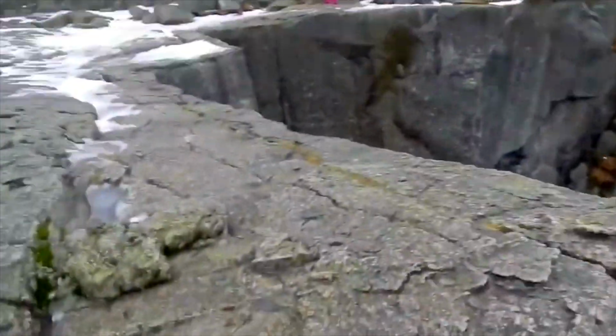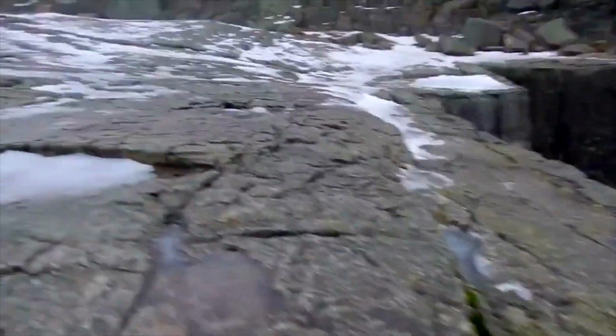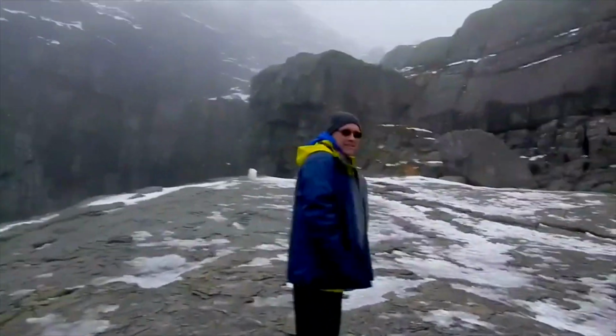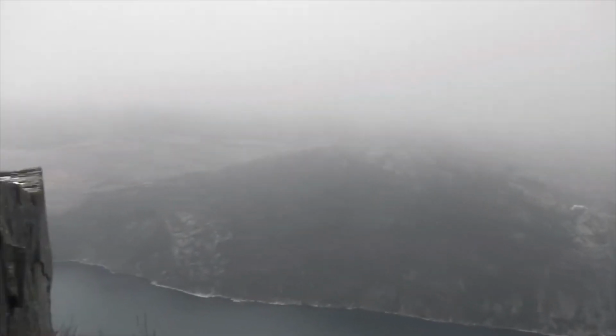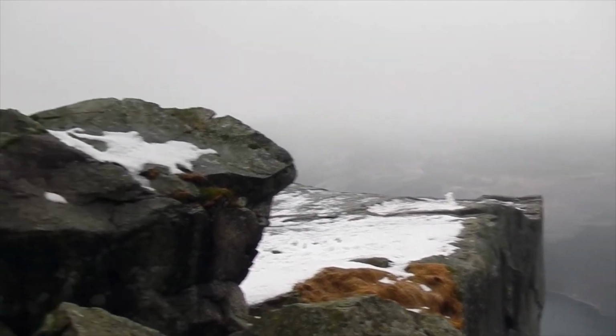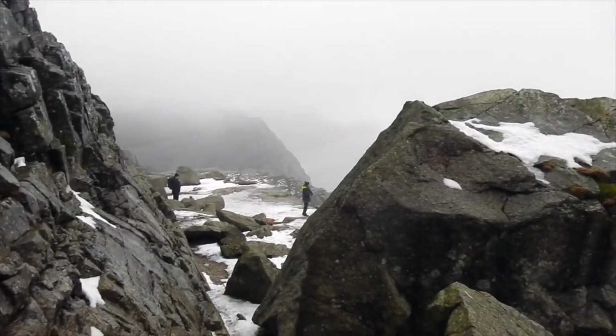The wind was gusting, and the conditions were a mixture of ice and moisture, so I just took my time. Freaky there. Okay, you're next. You're next. And there you have a view of the fjord.